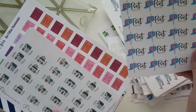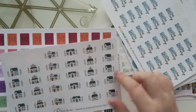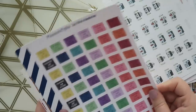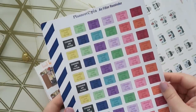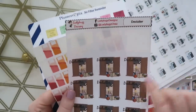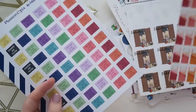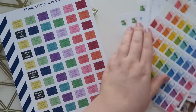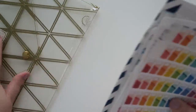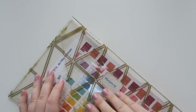Post office from Harriet Wright Designs. Actually, I need to put this in a different place. Planner Press, I've got these cute little houses with a little wreath on the side. And then, let's see, okay, we've got Plannertopia, air filter. And then back behind here are ones I've used just recently, that declutter that doesn't exist anymore. And then these little sleeping bags that unfortunately the Planner Sticker Company, I can't talk because I've been talking too much, doesn't exist anymore.